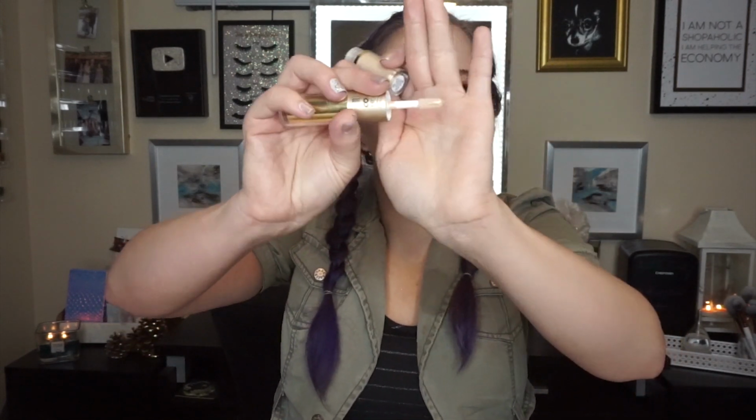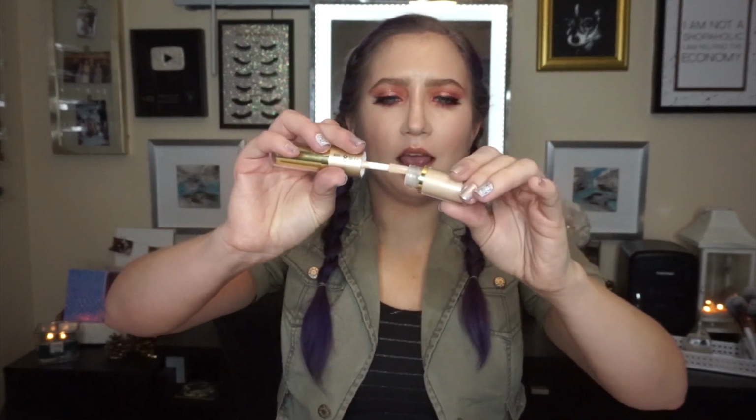The drugstore contour that I fell in love with this year was the Milani Contour and Highlight. It's quite similar to the Fenty Match Stick in Amber in color and tone, and it also comes with a liquid highlighter on the bottom, and it comes in multiple shades. So this one is the Fair Light option, and I think it's really comparable to the Fenty in blendability and how natural it looks and how it doesn't move the foundation. So I really love this one.